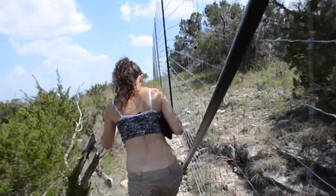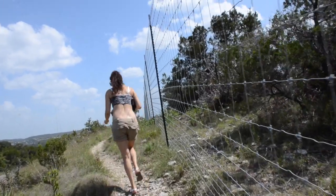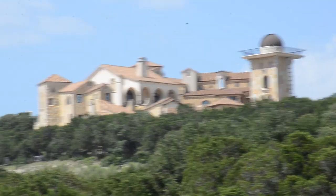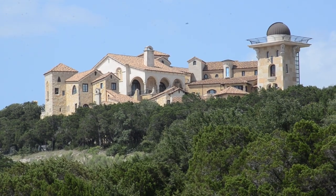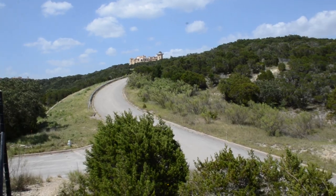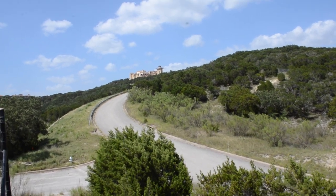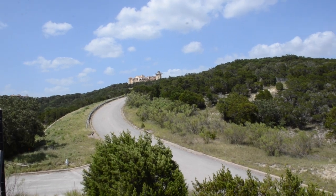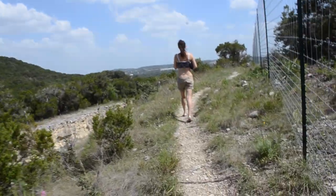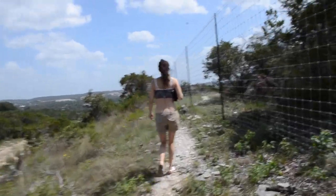Stay to the left of the fence. The house is huge. That's got to be his house. The owner of this cache was a guy who made his living in the IT profession in the 80s, and he made his money in the IT and gaming industry. So, all right, here we go.